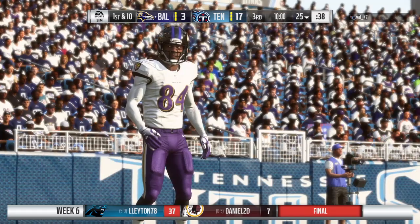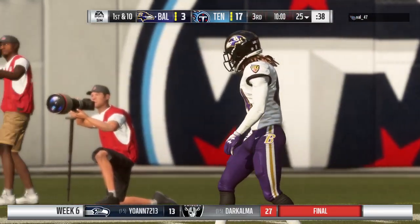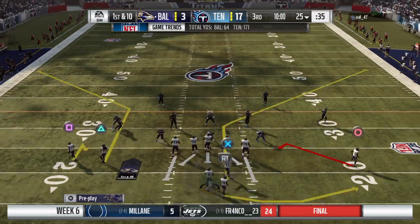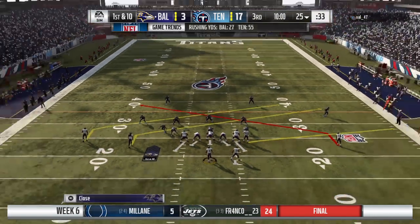Out come the Ravens now. They'll go on offense first here in this 3rd quarter. They have the ball here for the inaugural drive of the 2nd half. Pretty big deficit, though. We'll see what adjustments were made in that locker room.